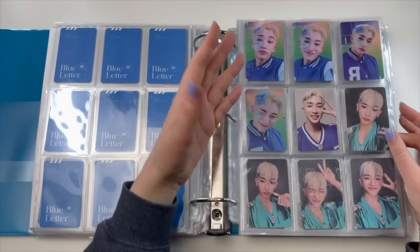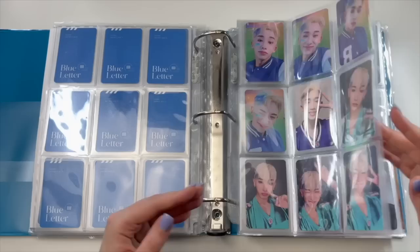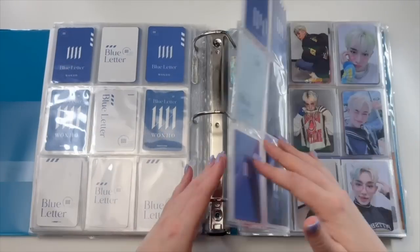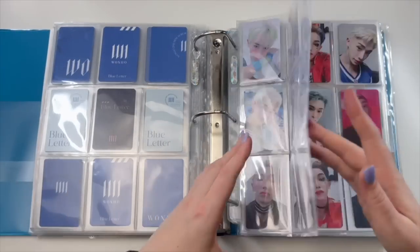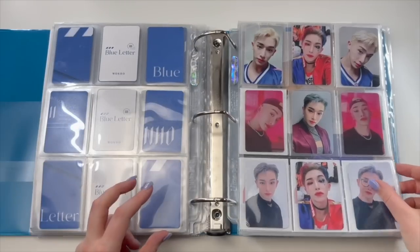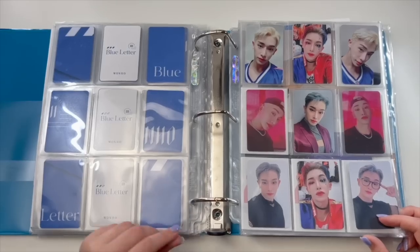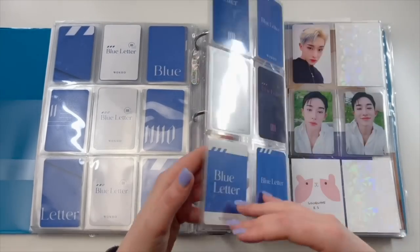And here we start the era of so many Wonho POBs. So Blue Letter era, there was a lot. So many. This was an offline fan sign. One of these I bought from somebody in Canada. I don't know how that happened.